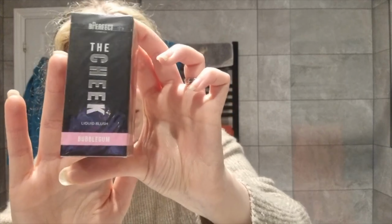We then have this, which is the BPerfect The Cheek, and it is a liquid blush in the shade Bubblegum. Looks like that. I'm not going to open this or swatch this one, just because I have a couple of different blushes on the go, so I don't want to open this one until I've finished my other blushes. But it looks like it is a really nice bubblegummy kind of pink colour, which I like. I used to love bubblegum pink colours. Now I tend to prefer more of like a peachy sort of colour. I think it looks a little more natural, but we'll indeed use that.